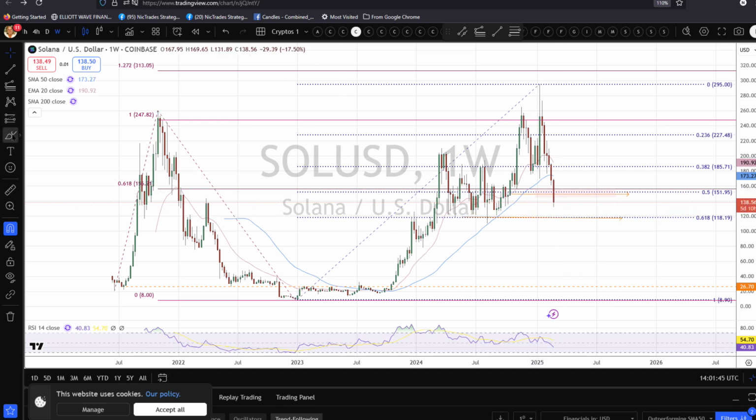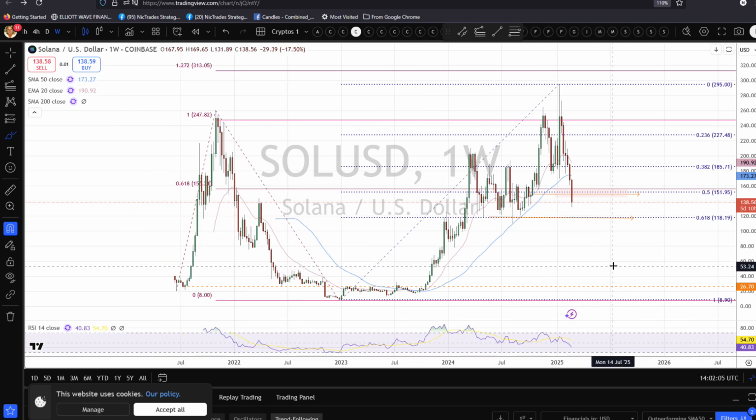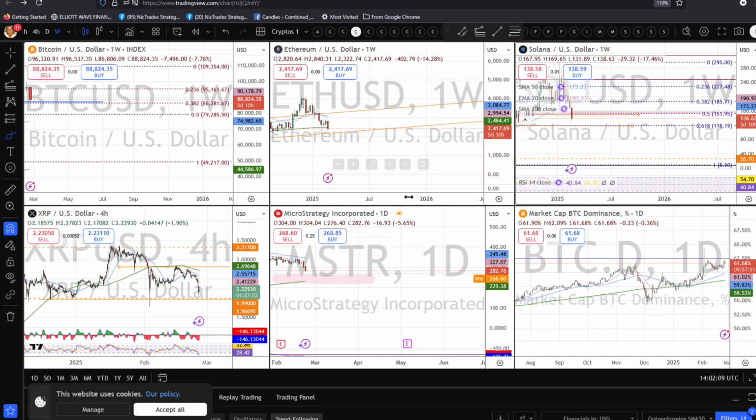Now here, I think there's a very good chance of bounce. I wouldn't be surprised if we did this here, and we could then talk about which way next in Solana. But clearly, there are very big moves going on that we don't quite have all of the details of. So we need to be a little bit careful.